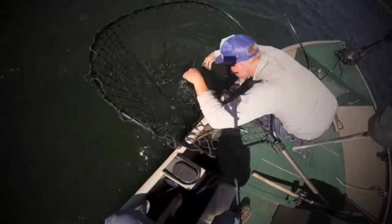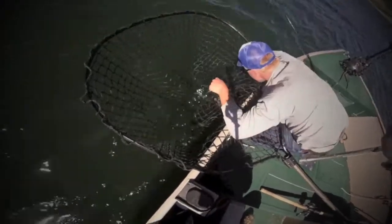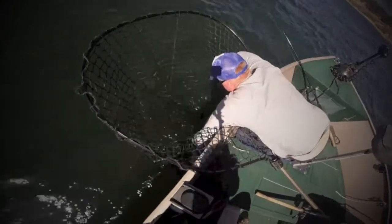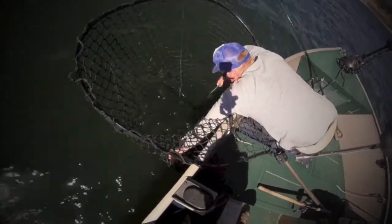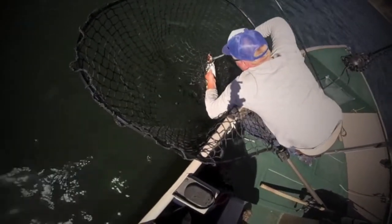Not a monster, but another mid 30-incher. Choked my bait too, so it took a second to figure out how to get it out of there. Didn't want to injure any of the gill rakers or anything.